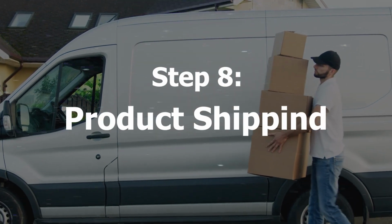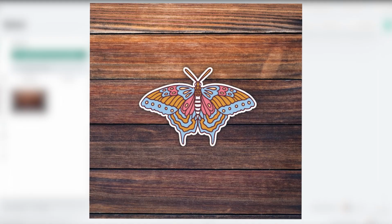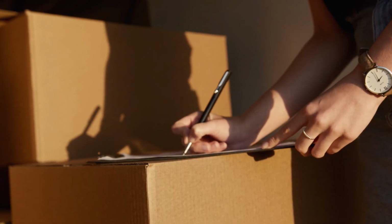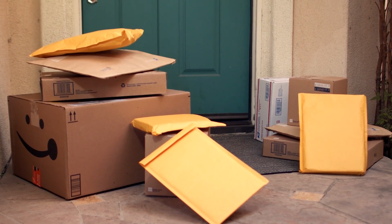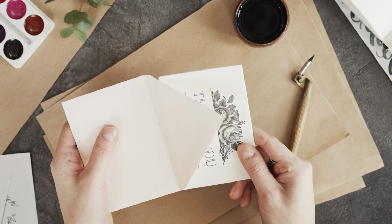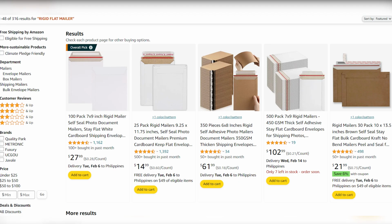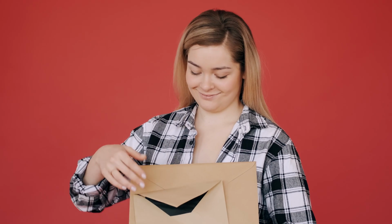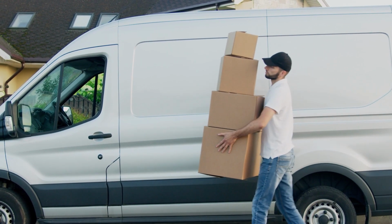Step 8. Product shipping. Our stickers are looking sharp, but before we ship them off, let's talk packaging. A flat mailer is our go-to, ensuring your stickers arrive in pristine condition. While you could use a regular envelope, it's a bit risky. Bent stickers during transit are no fun. A rigid flat mailer, available for around 28 cents on Amazon, is the way to go. Slip your stickers inside, seal it up, and place the shipping label directly on the flat mailer.